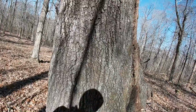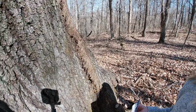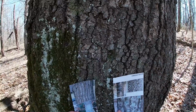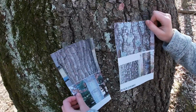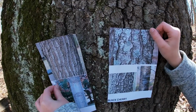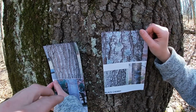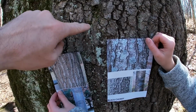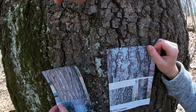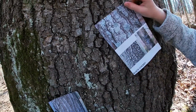Let's look at it from this side. Remember, don't touch that. Remember what that is? A poison ivy vine. Very good. All right, so we checked down on the trunk, and now we're checking up here. This has the same moss as this tree. I'd ignore the moss. I wouldn't pay attention to the moss. I'd pay attention to the way the striations are in the bark. It looks like this bark.